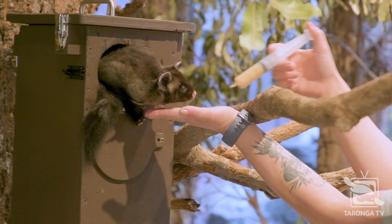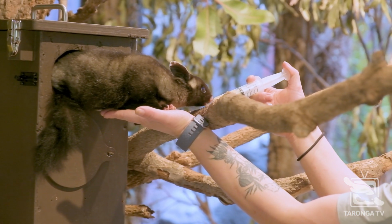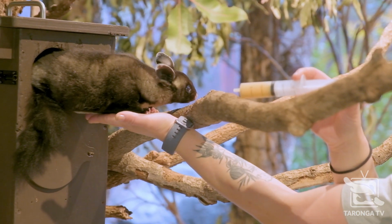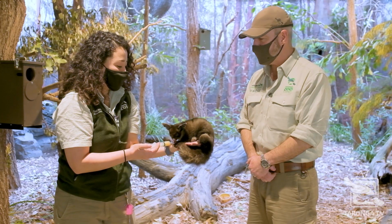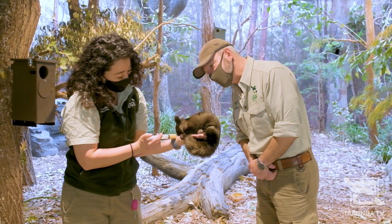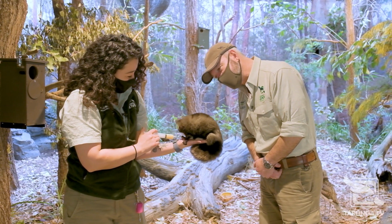What is he eating? I'm sure that's a question on everyone's lips. Yeah, absolutely. It's a glider mix that's specially made for them, and it replicates the nectar and sap that they would be eating in the wild. He is so spectacular. And he loves it. He certainly does. Great for training. Hello, my boy. You are just spectacular.